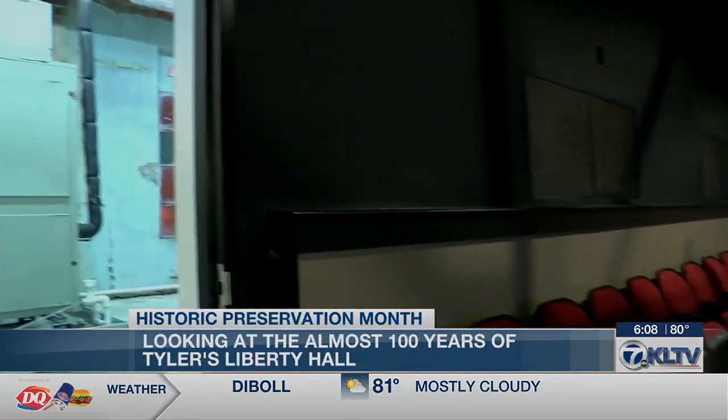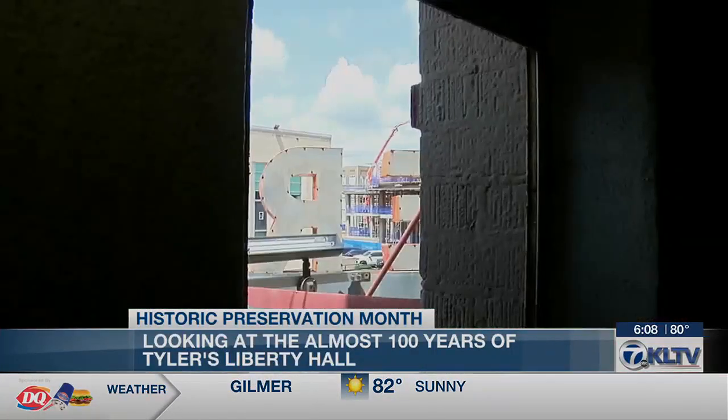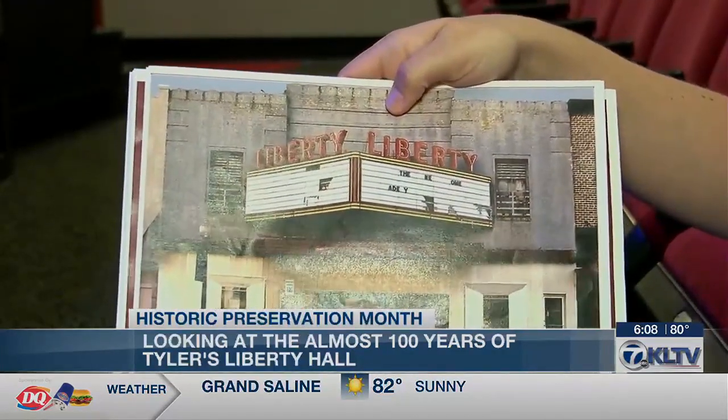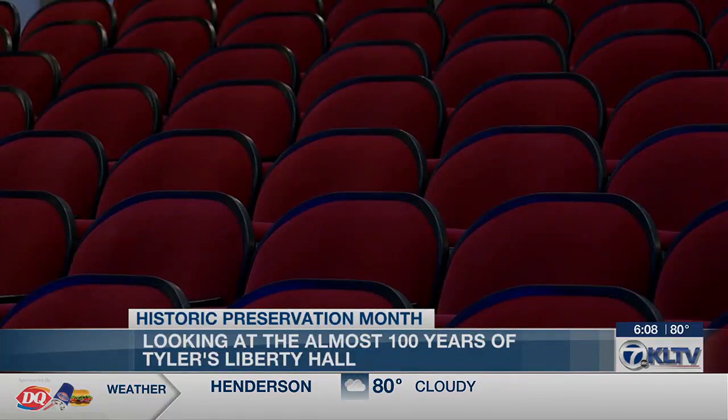And this area behind the second floor, which is now maintenance, is believed to have been where black guests would have sat before desegregation. This is a picture of its state of disrepair when it closed. With all the years of history, the Liberty has seen it all.